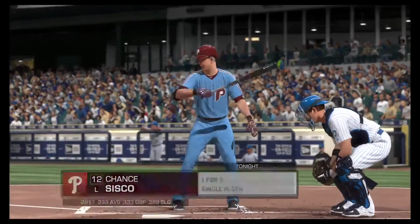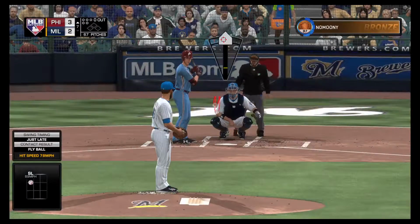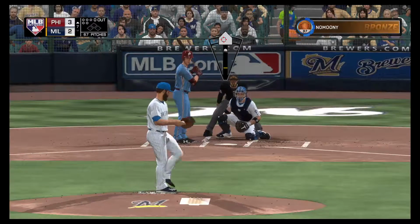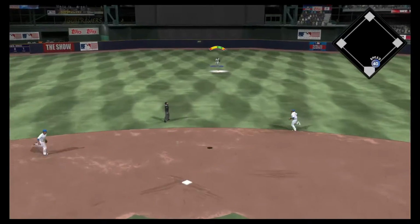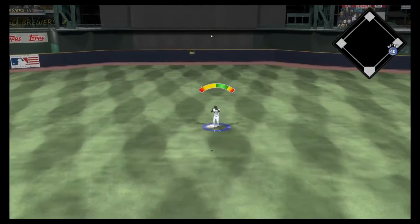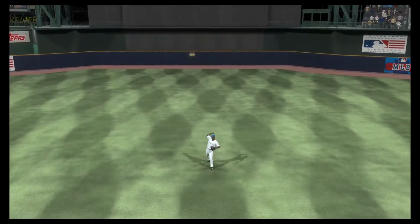Into the box now, Cisco. He'll lead things off here in this one-run contest. Catcher, number 12. High fly ball out to straightaway center. Kane is under it, and that's the first out of the inning.